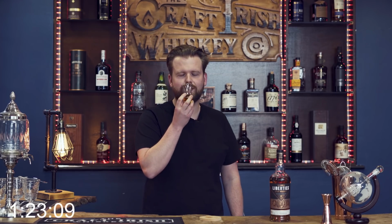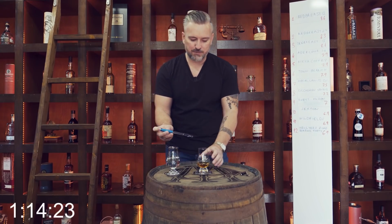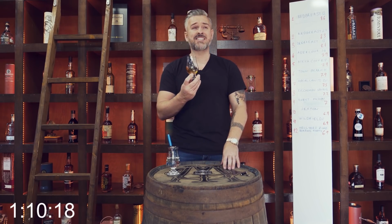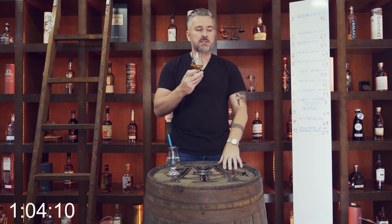Cinnamony. Sweet cinnamon, baby. You know I love that. Nice and oily across the mouth. Brief, no spice, no nothing like that. Ethanol's there, but then again, it's my first whiskey of the day. It's not ridiculously high on it. It's actually nice, the ethanol on it. It's a bit of a bite on the tongue, warmness through here, not super high. I think it's at 46% anyway.